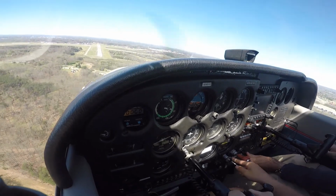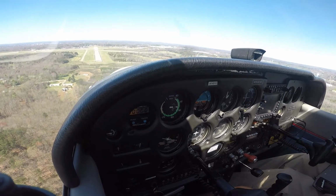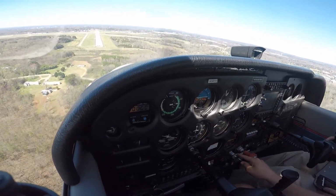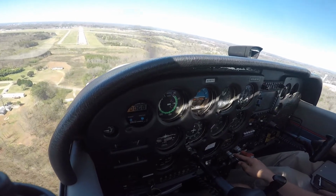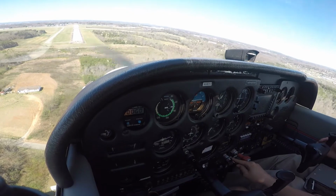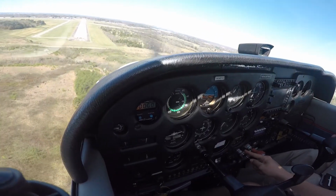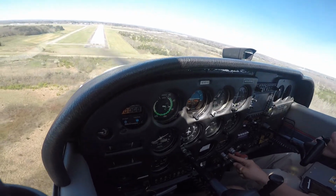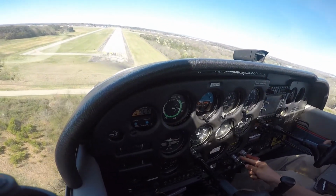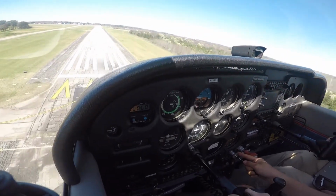Fast. Watch your speed. Watch your speed. We can add more flap if we need to. Alright, now let's get the nose down. That hill, I was like, what the crap? I was gonna hit it. Alright, that's alright, yeah, we're still looking good. We'll probably land a little past the taxiway there.